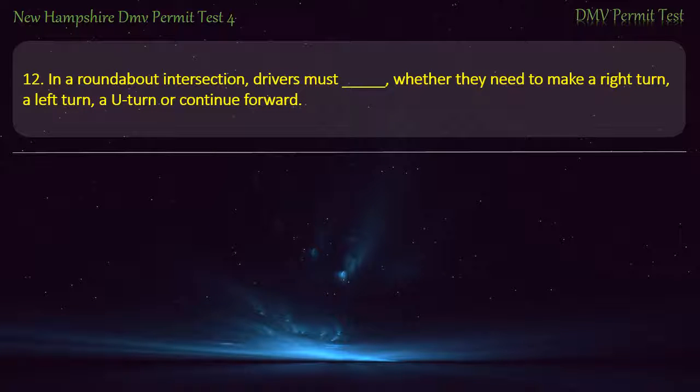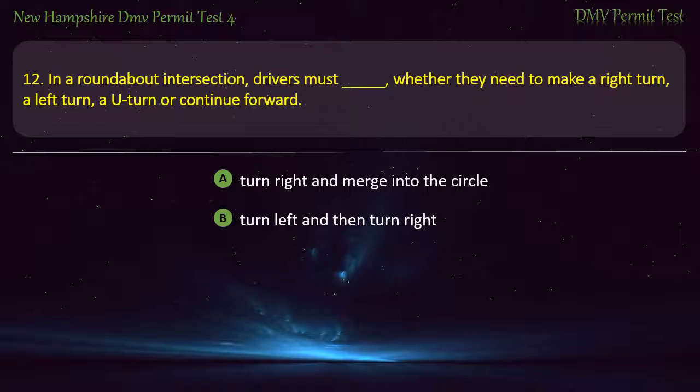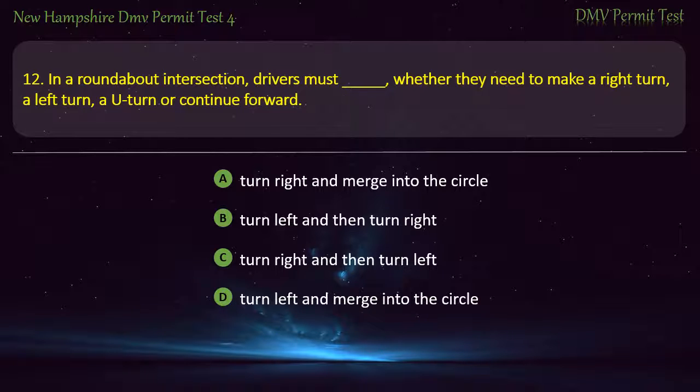Question 12. In a roundabout intersection, drivers must, whether they need to make a right turn, a left turn, a U-turn or continue forward, turn right and merge into the circle. Turn left and then turn right. Turn right and then turn left. Turn left and merge into the circle. Answer. Turn right and merge into the circle.